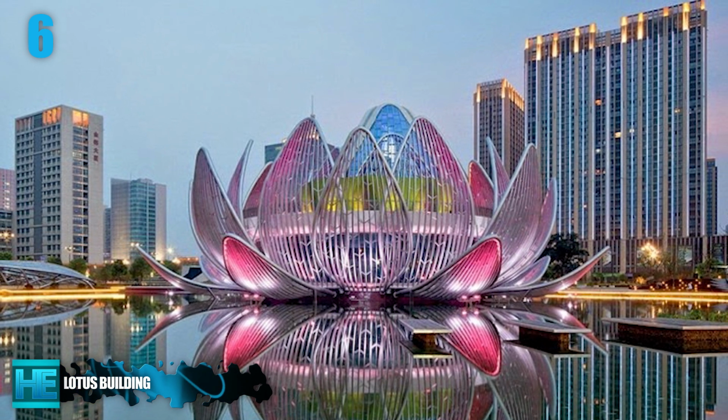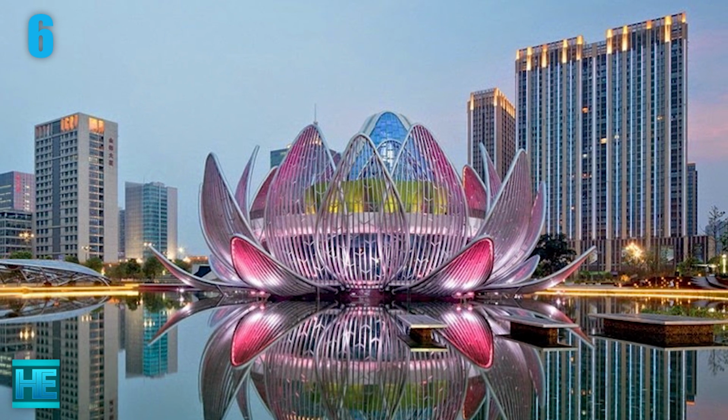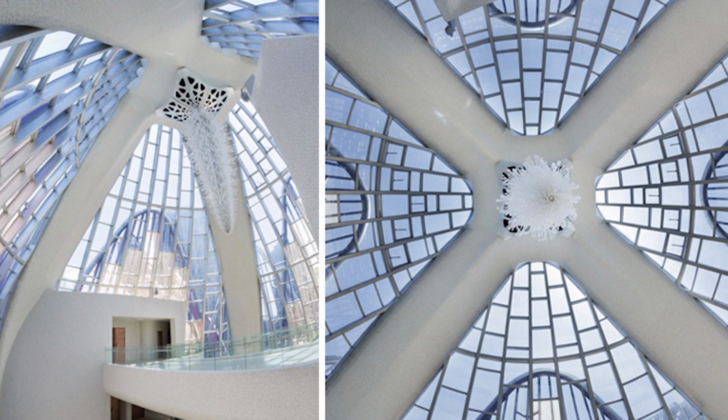It is a 2-story building that is partly underground that is the home to the city's planning bureau, exhibition halls, meeting rooms, and conference centers. Although it is largely a functional structure, it was also built to be a sculptural piece of art. The inside is also as striking as the outside.